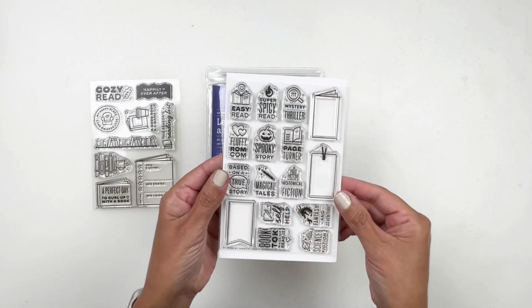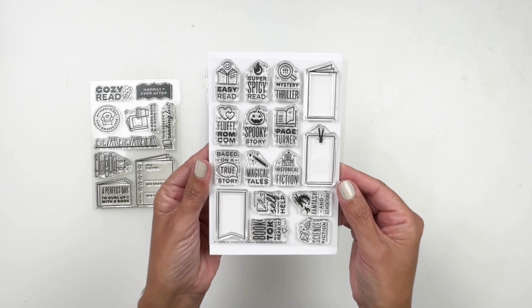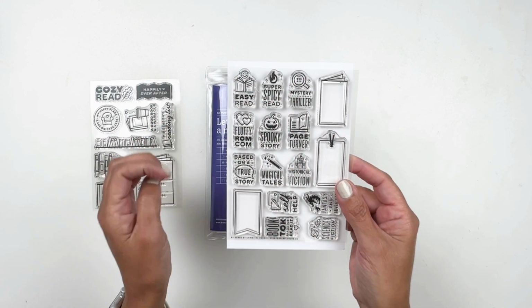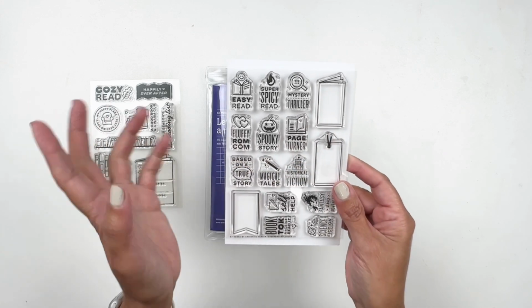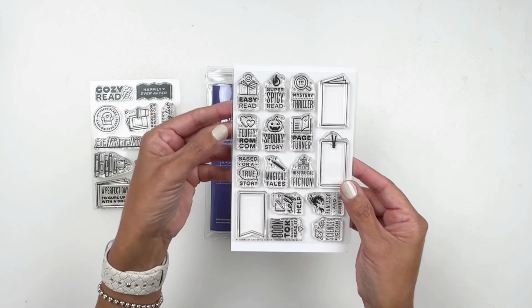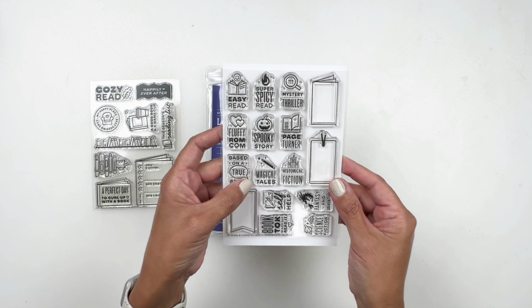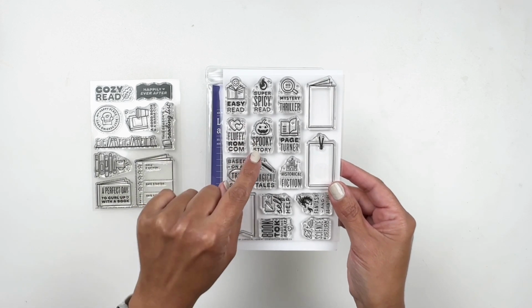Next up is another book stamp, and this one's called Genre. This one is so cute and fun. You can definitely fit these little genres inside the tags and the book. Most likely I would use that to add my book cover, but you can really play with this one. You have the easy read, fluffy romance or rom-com, based on a true story, magical tales, historical fiction, page turner, spooky story. That one's perfect.